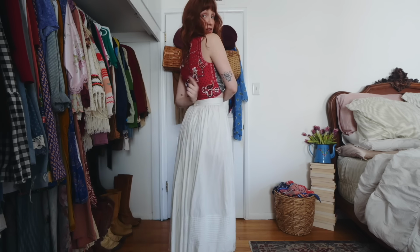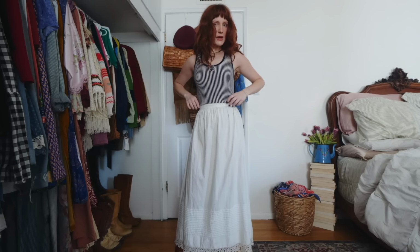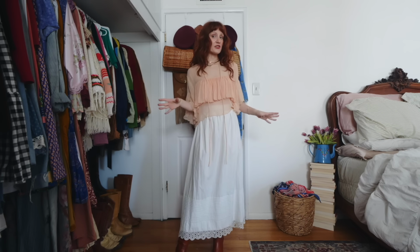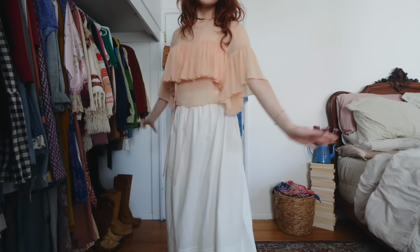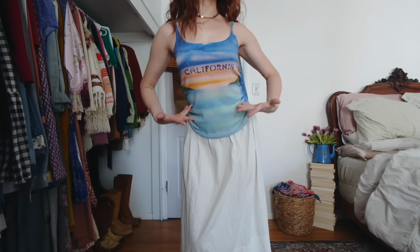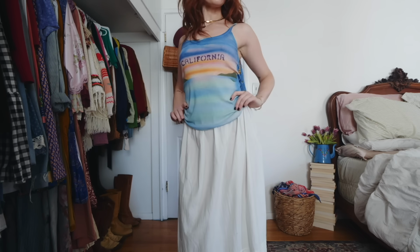The red bandana paisley. It's like beading all throughout it. I think this might be a sports bra, but I wear it as a crop top. Definitely would not style this top like this, but I love this top. I think it's so beautiful. It reminds me a lot of the recent Chloe collection and runway. If you know, you know. Fun tank from the 70s that says California on it because I'm a California girl first and foremost. Through and through, forever and always.